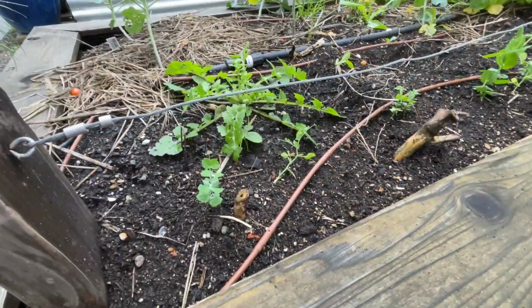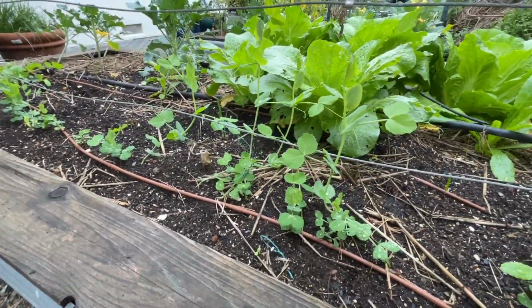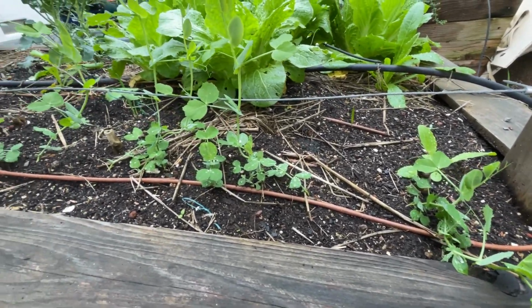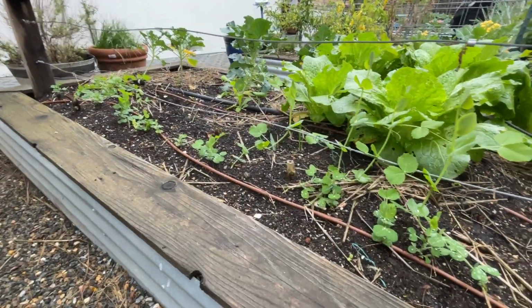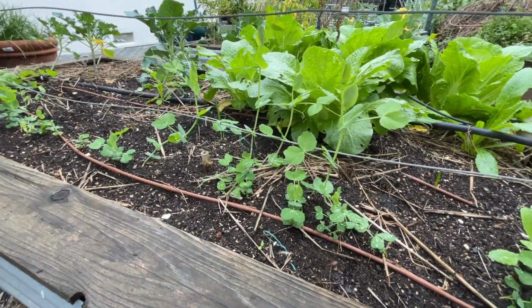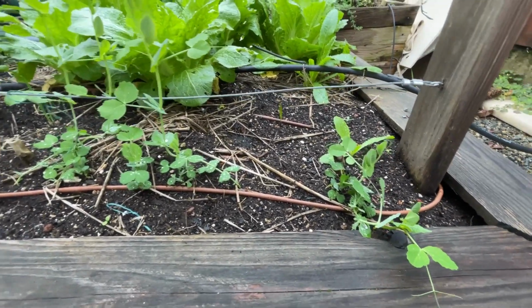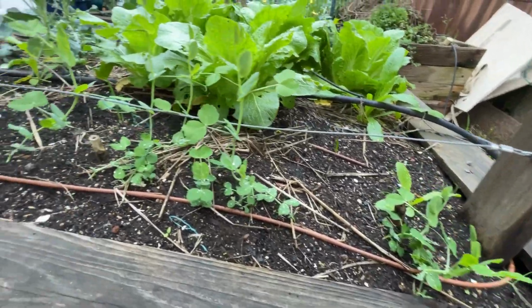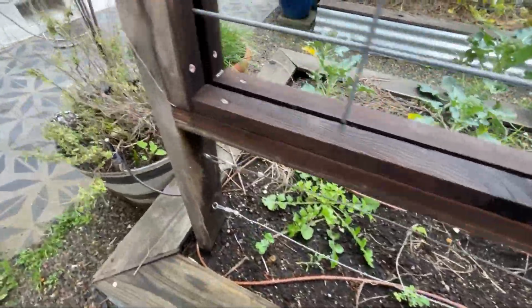So yeah, and then here along the back we sowed some peas. I tend to plant them in the fall, but they usually don't grow very well until springtime. They'll kind of start like this, but it's pretty slow until the weather warms up just a bit. But we'll see. Maybe we'll get some. We tend to get some eventually, and then they're ready to go once they do start to grow.